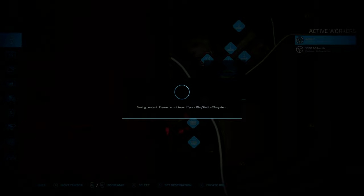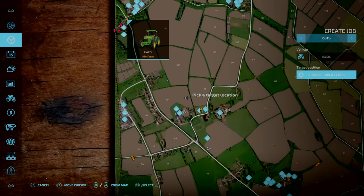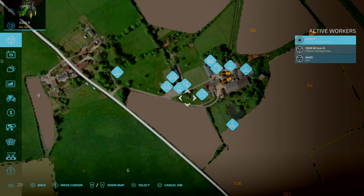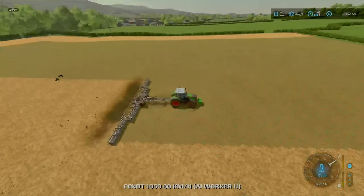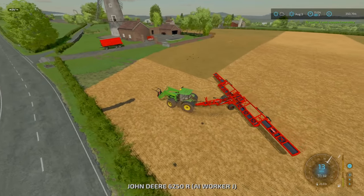Another automatic save. Yeah, it's annoying, these automatic saves, but it's just in case of a crash. I've left the game loaded up a few times since our crash in the last episode, and touch wood, it seems to be fine, but I am not taking that chance at all. The worker's doing alright here at the moment, and we'll just take over the John Deere here.